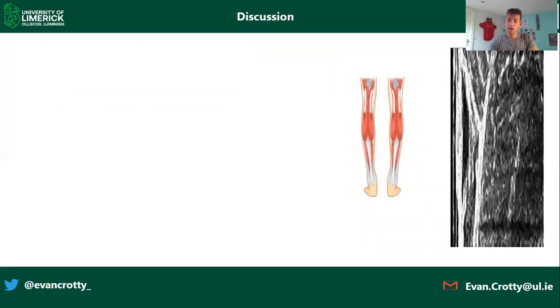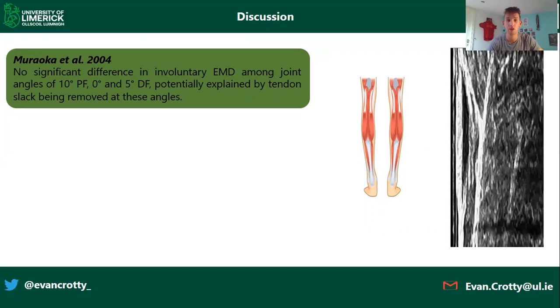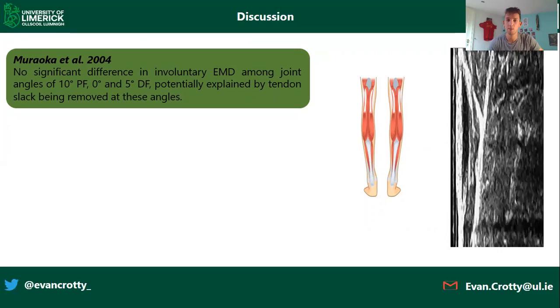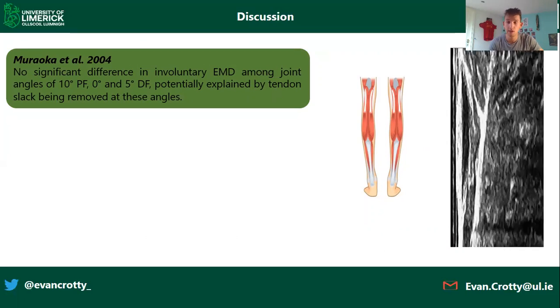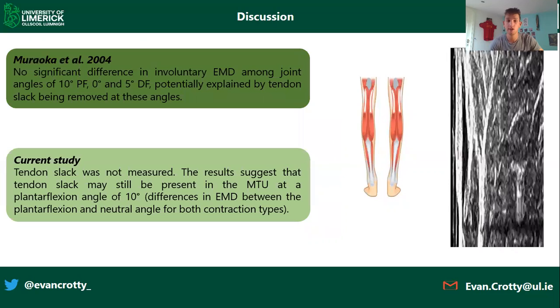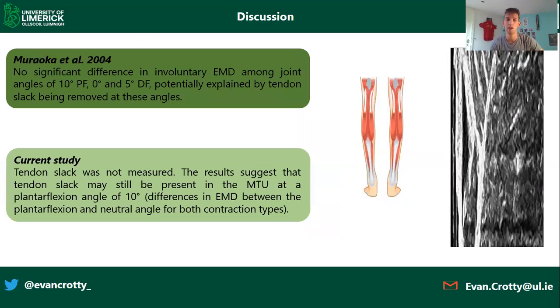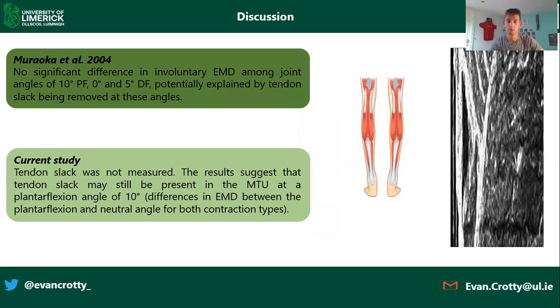So in the Mareko et al. 2004 study, they found no significant difference in involuntary EMD among the joint angles of 10 degrees plantar flexion, 0 degrees, and 5 degrees dorsiflexion, which are similar to the angles tested in this study. And they potentially explain this by tendon slack being removed at these angles. However, in the current study, although it's important to stress that tendon slack was not measured, the results suggest that tendon slack may still be present in the muscle tendon unit at a plantar flexion angle of 10 degrees, due to the differences we saw in EMD between the plantar flexion and neutral angle for both contraction types.